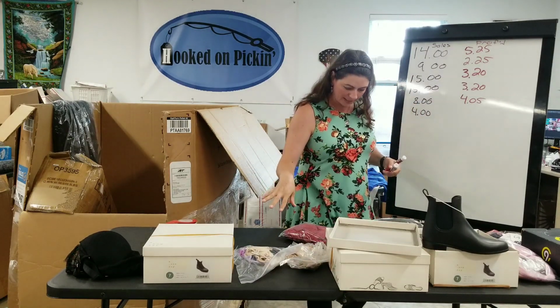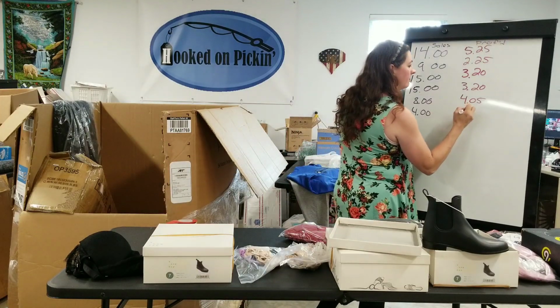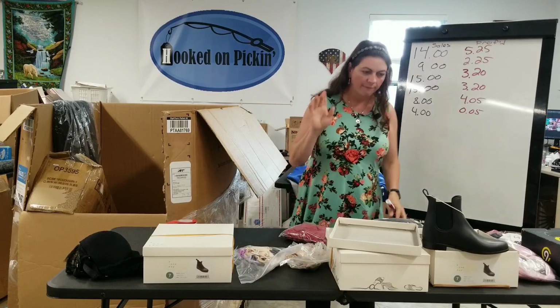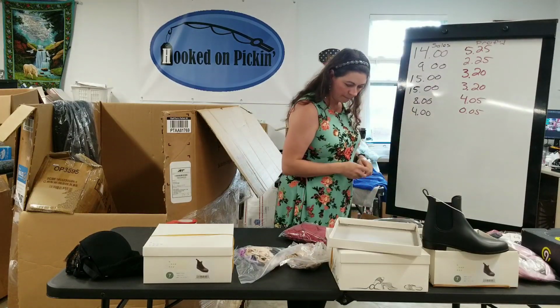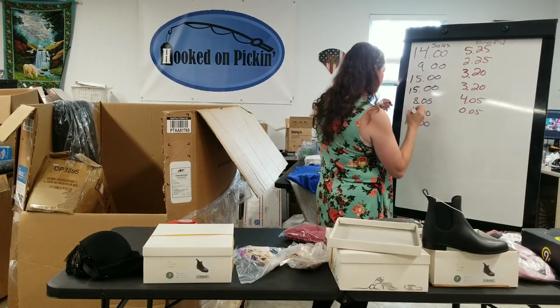I'd say I have about $1 invested. My earnings were $1.05, so I'm at 5 cents of actual profit. Then we have another pair of these black boots down here in this box. Those actually sold for $10. So I have a feeling I might lose money on this.